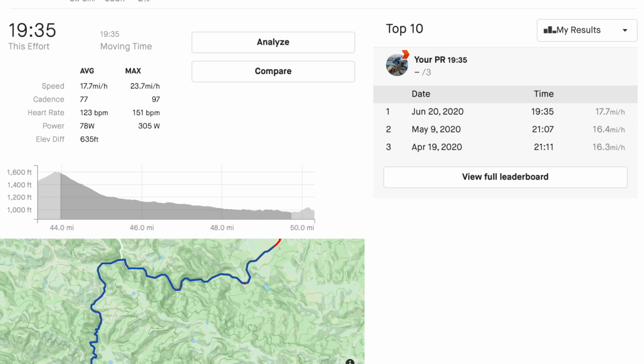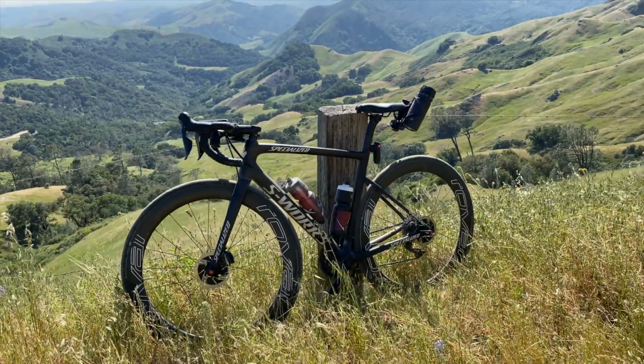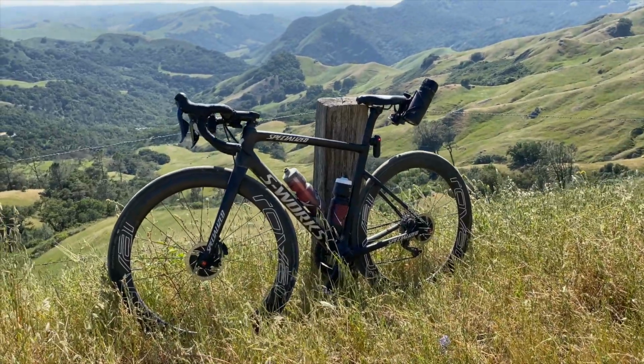And here we have some times coming down a gravel descent that we can use for comparison. The fastest was the Open, and on that day I did push it quite hard on the descent, but that bike has a 47 mil 650B tire setup, so I would expect that to be quite a bit faster. But the Tarmac did quite well on just 30 mil tires coming down, and I feel like the gap wouldn't be as big if I had pushed it more on the descent on the Tarmac. So you can definitely do a pretty good job coming down gravel on this setup.